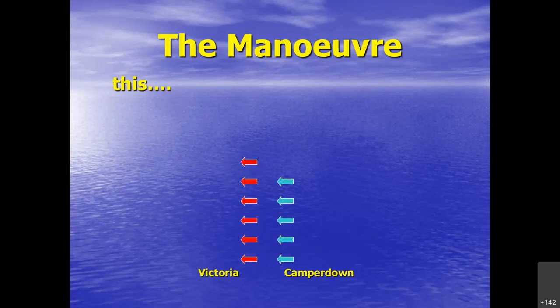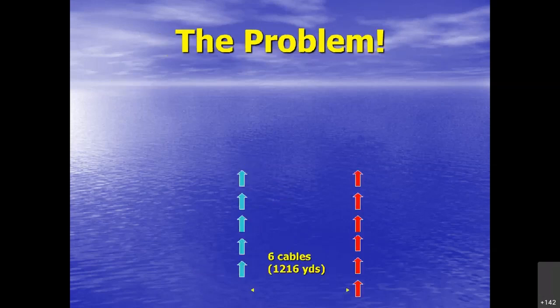And I think what you can see there is that that's preserved the order of the fleet, in that Victoria is still leading the right-hand column and Camperdown still the left-hand column. So that was probably what should have happened. Who knows? So the problem was that six cables. The order was given.